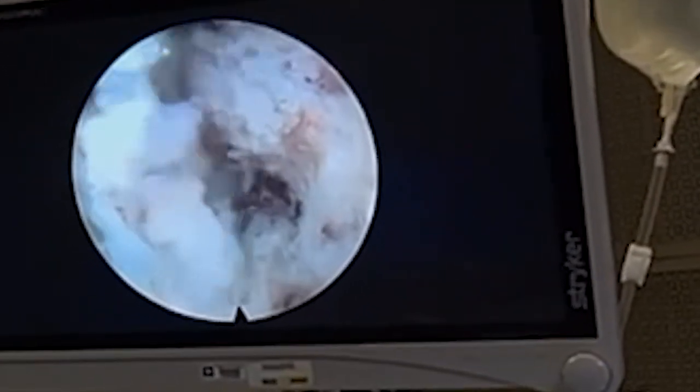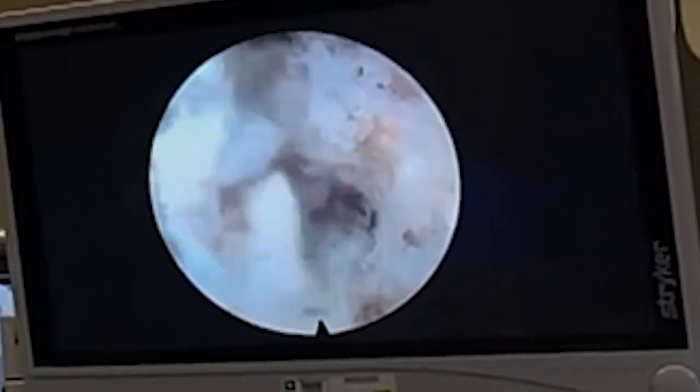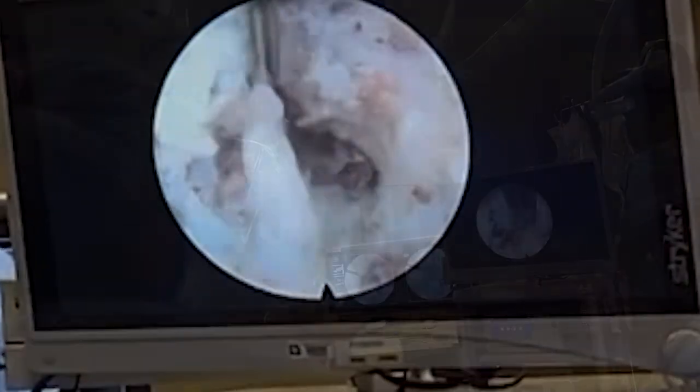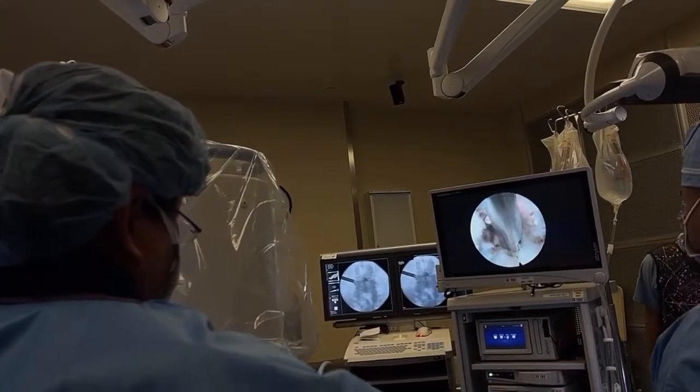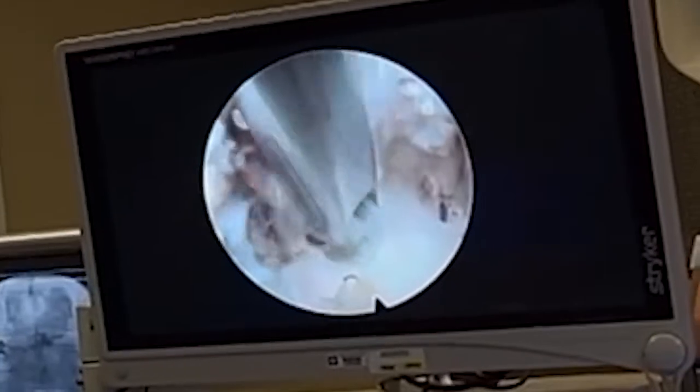But oh, look at that. Actually, it's a lot worse than on the MRI. But that happens a lot too. Okay, I'm reaching more medial. And look, it's starting to get blue, because on the MRI, the annular tear is in the middle.